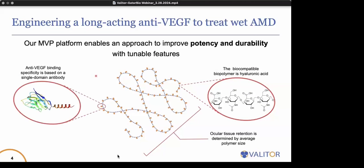Third is our payload. For our wet AMD therapeutic, we have chosen a single-domain anti-VEGF VHH antibody that we've specifically engineered to interact with and load onto our biopolymer. Last is our potency. This is determined by the average drug spacing along the polymer that we can tune up or down based on the therapeutic needs. These four features combined have given our drug, that is still in preclinical stages, a predicted 6-month readministration window, which could greatly benefit patients compared to the other drugs that are currently on the market.